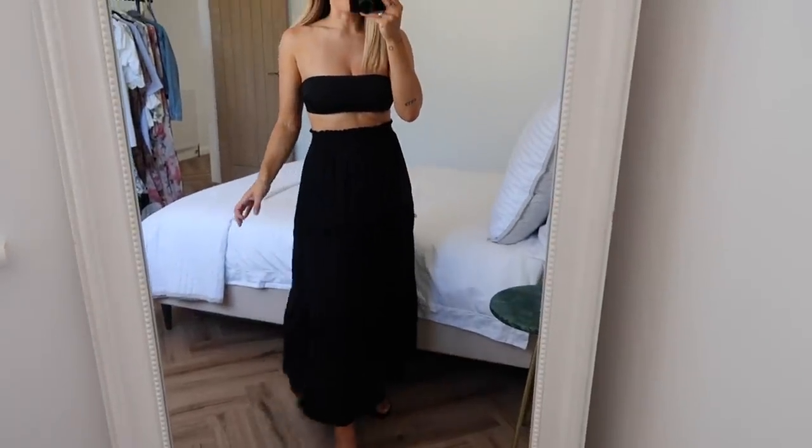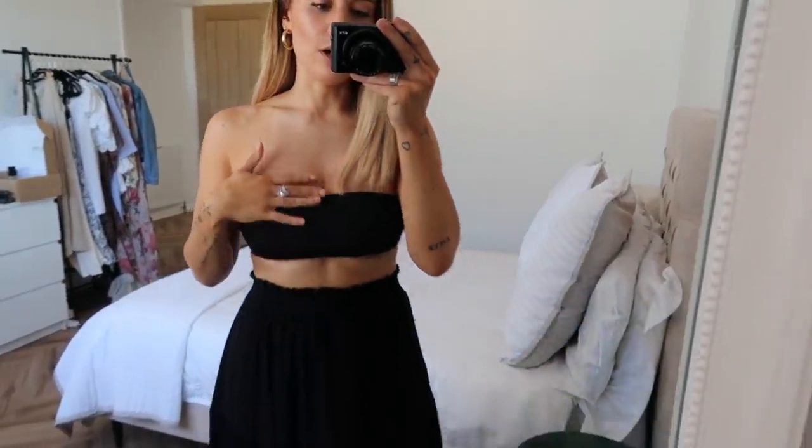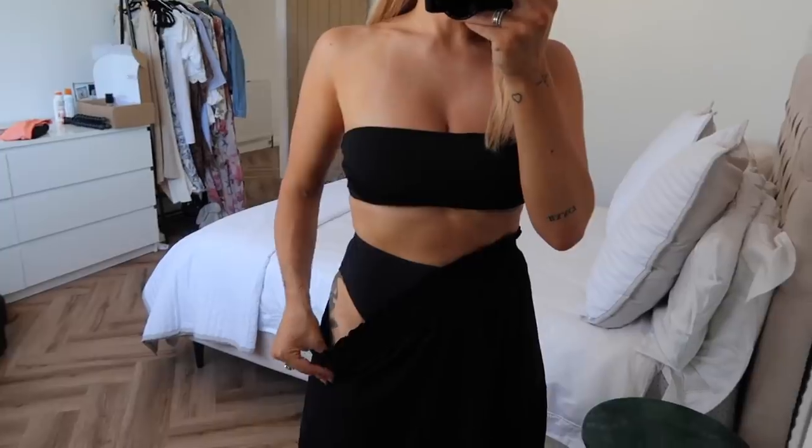Much because it is about a billion degrees today. I would normally wear this skirt with a black body or any little kind of crop top in general, but today I've paired it with my black bikini. I've gone for this one rather than a deep v-neck one, just so it's a little bit less booby, and also the lines on this really complement the line across the skirt. And I've also got my high-waisted bikini bottoms on underneath.